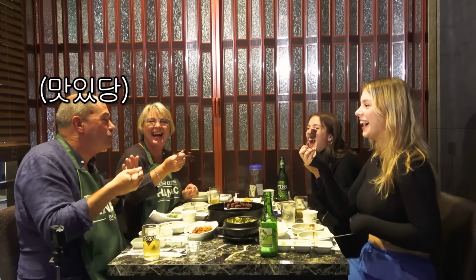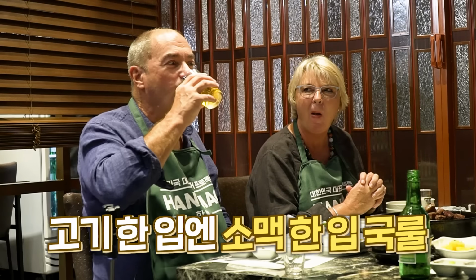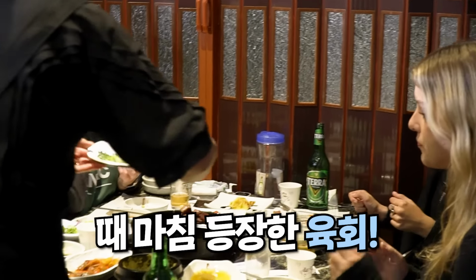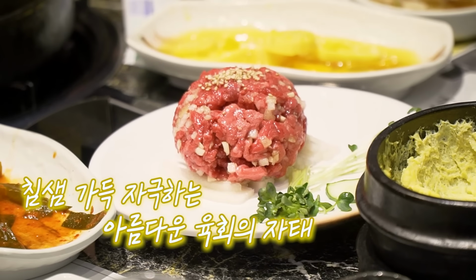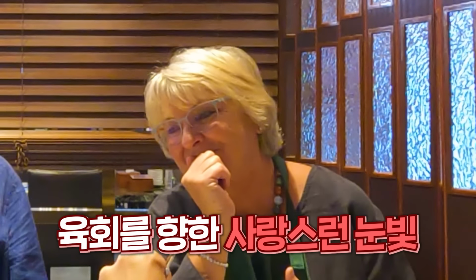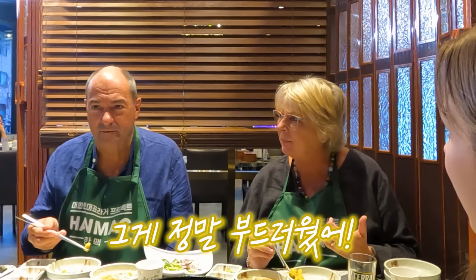Oh, here we go. This is the yukke. Mum's expression. Yeah. What has been your favourite cut of meat? This one. This one, yeah. This has been your favourite. I like the second one, actually. It was just really tender.